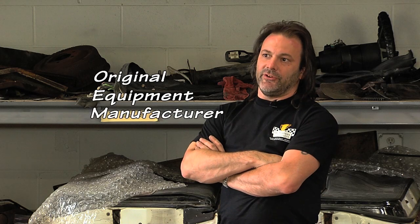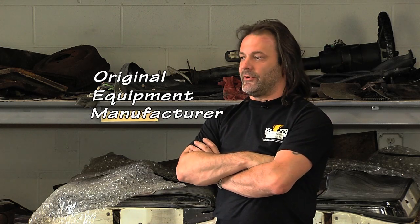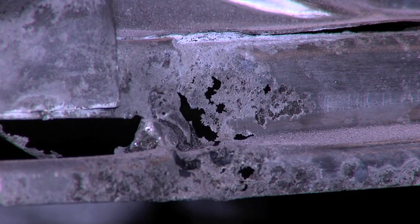An OEM? Original equipment manufacturer. We're not talking anything that was restoration. We're either looking for anything that was NOS, which was new old stock, been on a shelf brand new for the last 40-some years, or an original equipment piece that came off of another car. We've started uncovering all the rust issues and starting to take them out.